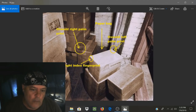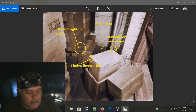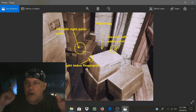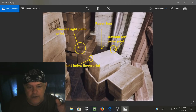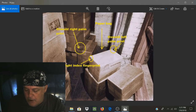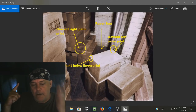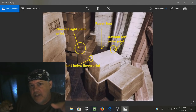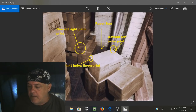With Oswald's right index finger being on this side of the box and his left palm prints on this side of the box, it shows us that he placed his left hand on this side of the box, took his right index finger and pushed it on the side, because it was found right here on this side, not on top, and then pushed that box over just a little bit.